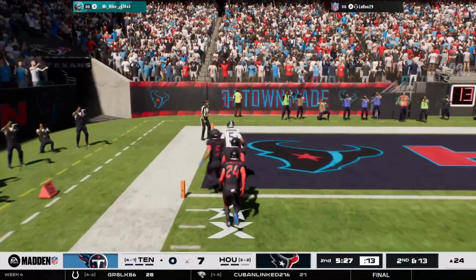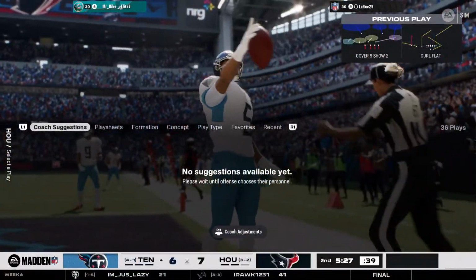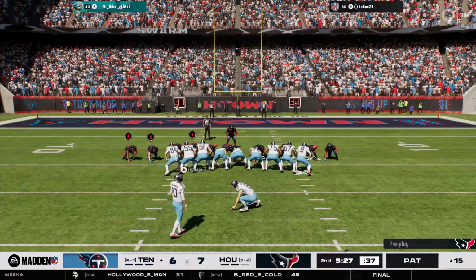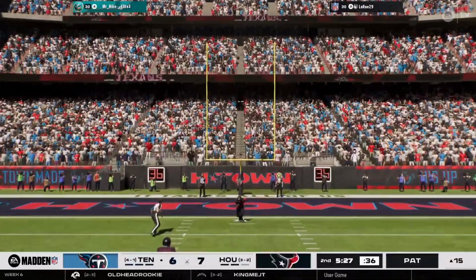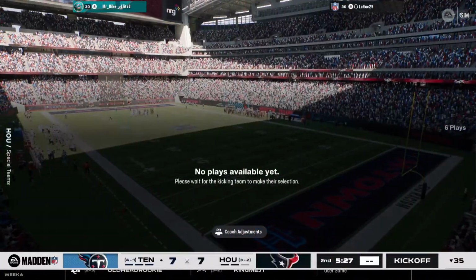Inside the 10, it is caught. And he will win the race to the pylon. He's in. Alex Eilmanner. Touchdown, Titan. That is 2nd TD catch of the season. The kick is good.